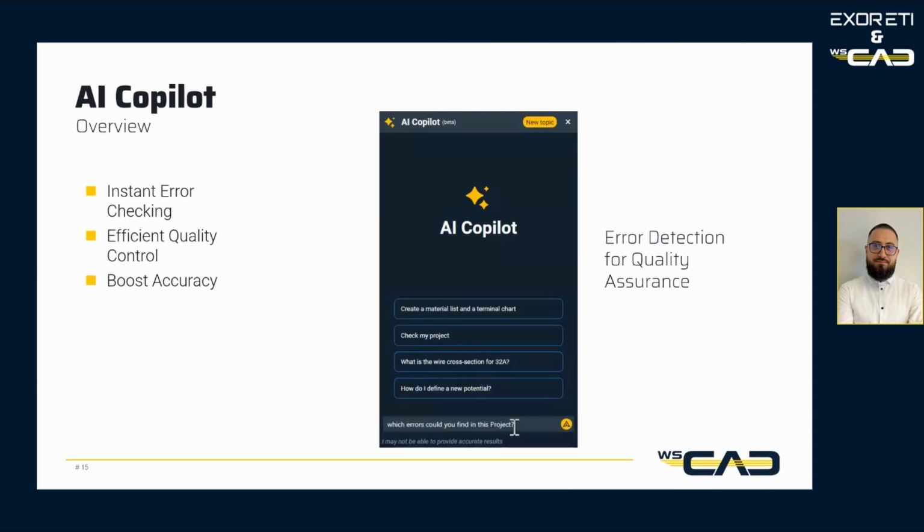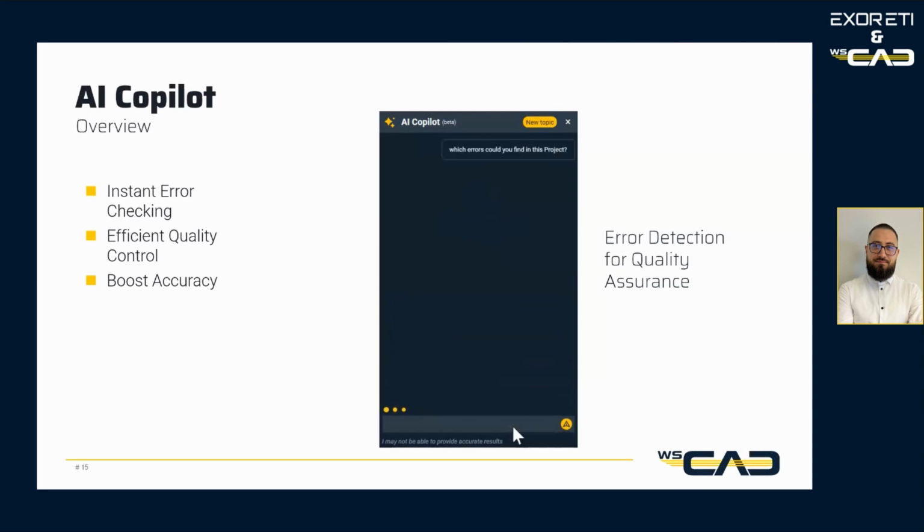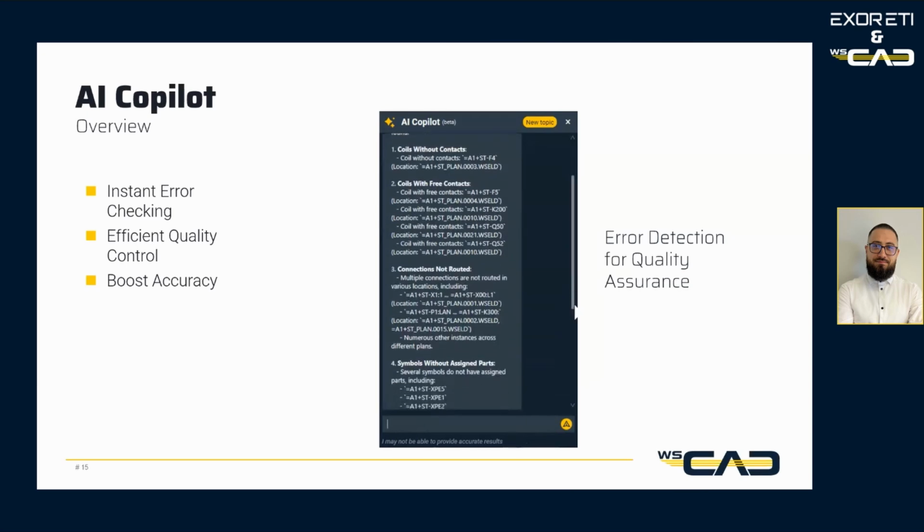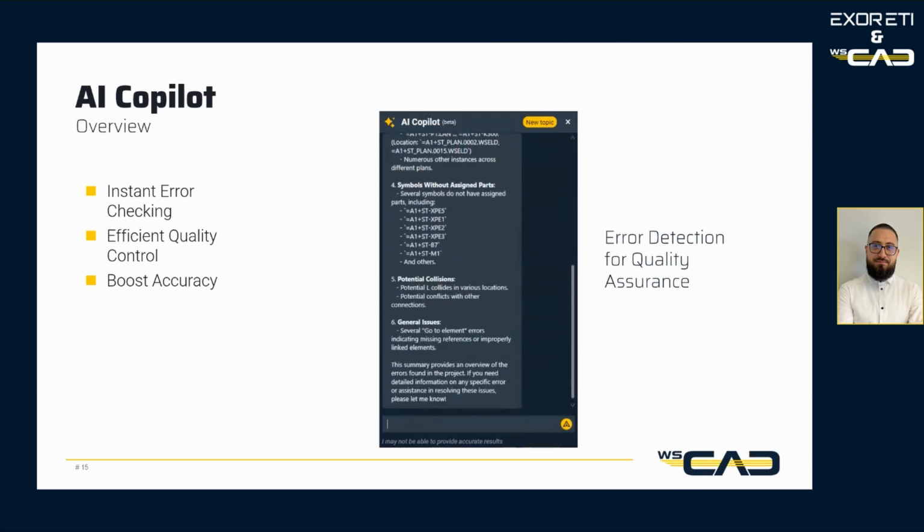AI Copilot simplifies error checking by instantly analyzing your project for issues like missing PLC elements, unassigned symbols, and open connections, and much more. It delivers fast and accurate quality control, saving hours of manual review and helping you catch and fix errors before final delivery.